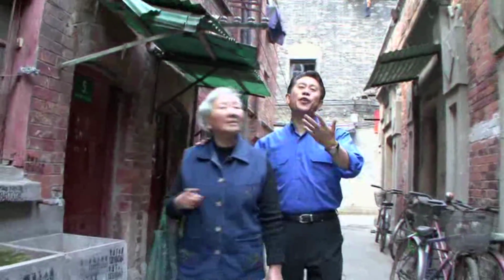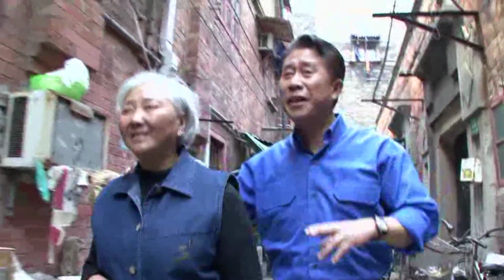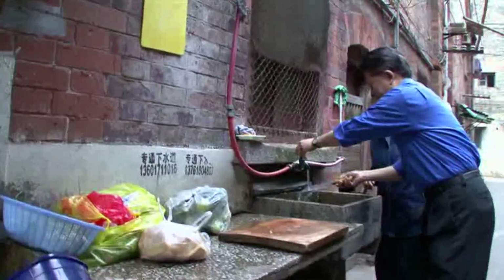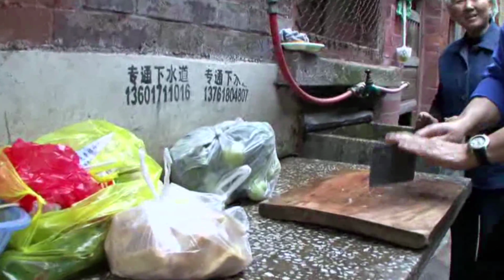They said living here is very comfortable because the environment is very good. Yeah, very quiet and people very nice and friendly. Very many, many years. And people actually do all the prepping right here, look at that. Hey, look at this. This is her stuff. Now, you wash all your stuff here, and then you cut all your stuff here.